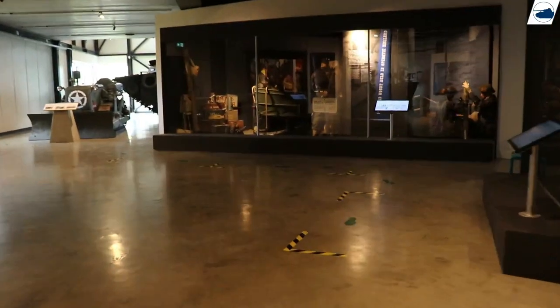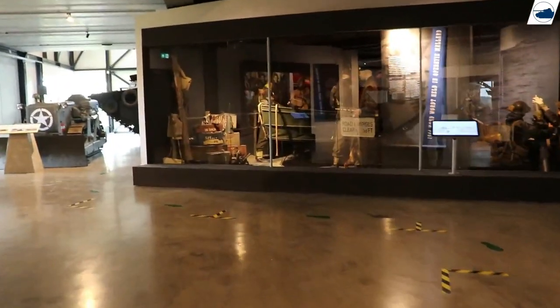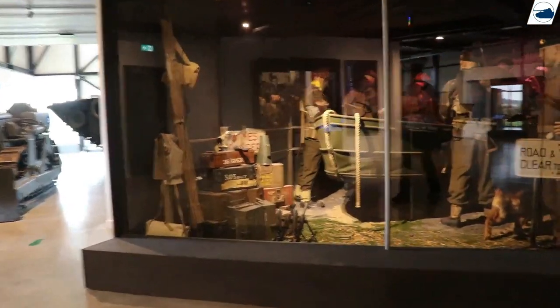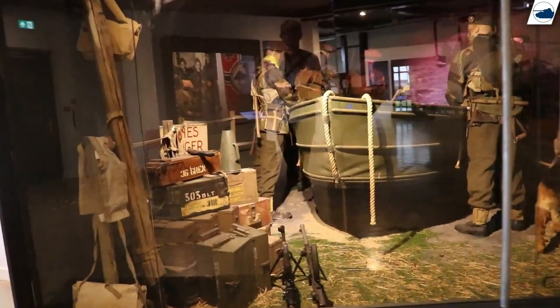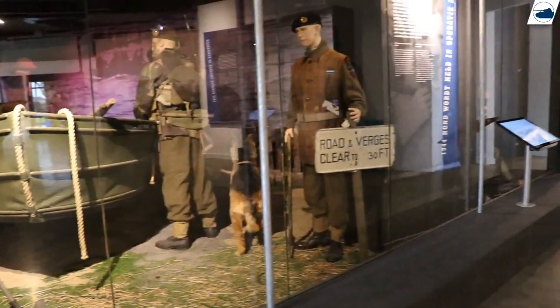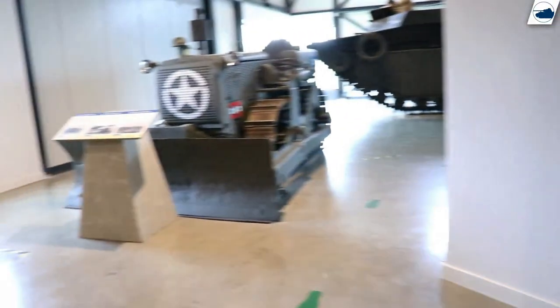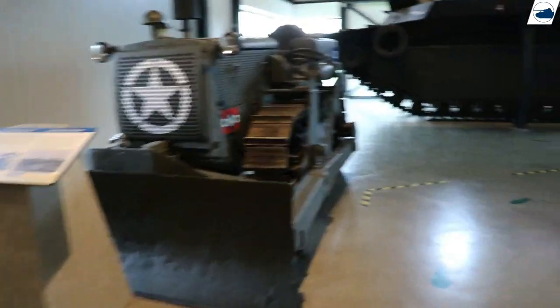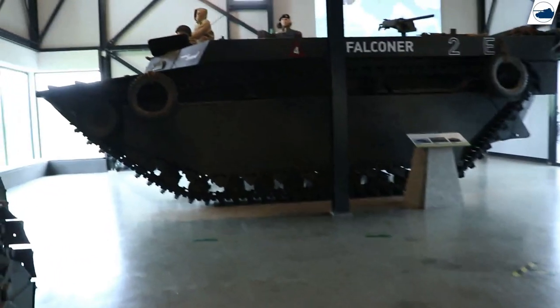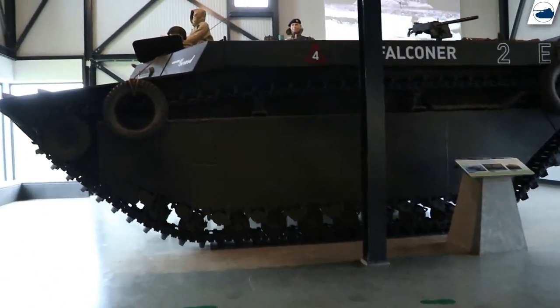Of course, this is one of my favorite parts of the museum. You have a few nice dioramas. We will get back to that in a short while. You have the fold-up boat here that was used to cross some of the channels, the small bulldozer, and the gigantic LVT. Now, I'm a tall person. I'm almost 2 meters, and you can see my perspective here. This is a really huge vehicle.